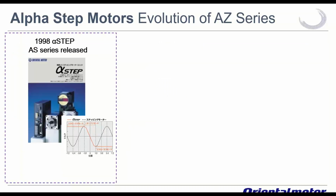A little bit of background on the evolution of our AlphaStep system. We actually released our first AlphaStep product as our AS series back in 1998. And this system was going to be that unique closed loop control. So again, that adaptation, taking the benefits of servo, the benefits of stepper, and trying to create this AlphaStep system. It's that unique control that we created without the need of tuning, still eliminating the hunting of the system that would happen in your servo system.